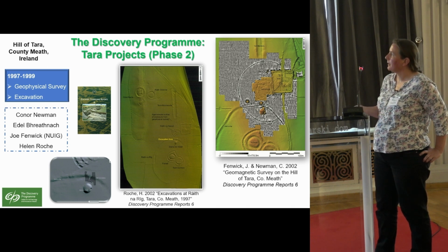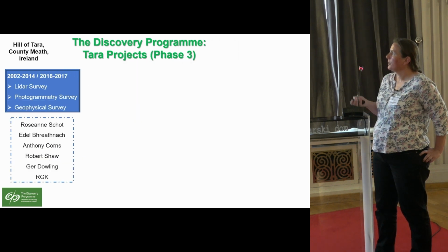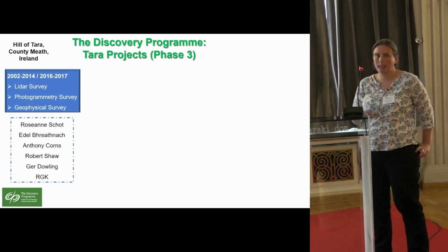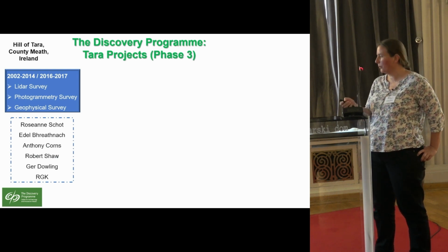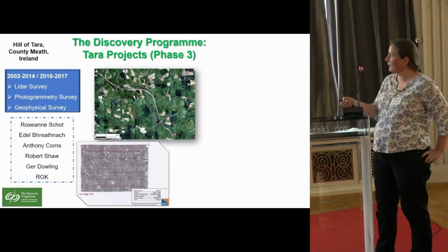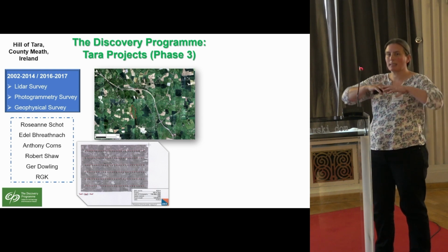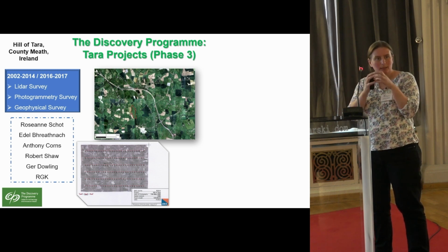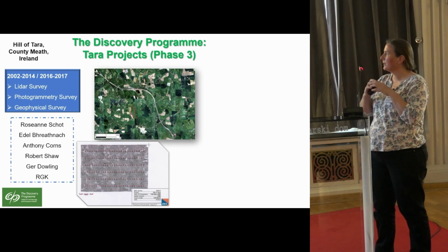So this was a huge step, particularly in terms of the geophysics, but then also, again, we're finding new information, and it led into that next phase where we had the first really high resolution LiDAR survey undertaken by BKS Fugro in 2008, and there was a photogrammetry survey along with that as well. So you can see the hill here. This is the photogrammetry survey, obviously, but it enabled us to expand into that wider landscape and to set Tara within its context, and to look at the landscape around it.